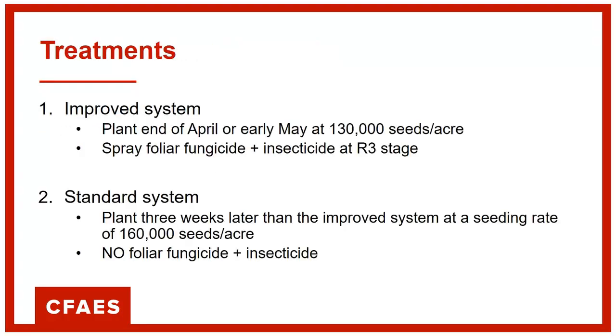There's 2 treatments. The first treatment is the improved system. So these were things that showed they were important in that paper survey. So in the improved system, we're asking farmers to plant the end of April or early May. So the early planting date at a slightly lower seeding rate, 130,000 seeds per acre, and then spray a foliar fungicide and insecticide tank mix at R3. And then we want to compare that to the second treatment, the standard system. The standard system is planting 3 weeks later than that first system at a higher seeding rate, 160,000 seeds per acre, and then no foliar application. So this is a pretty involved on-farm project, but these are the things that were important in that survey.